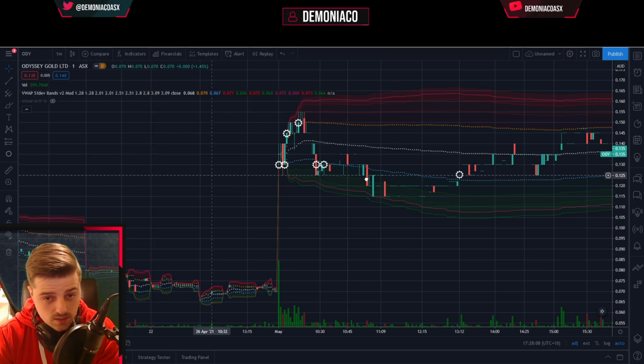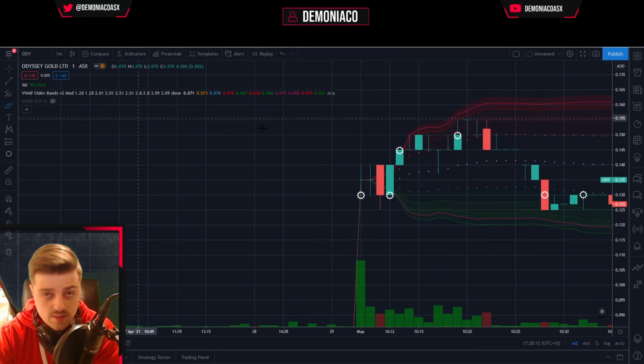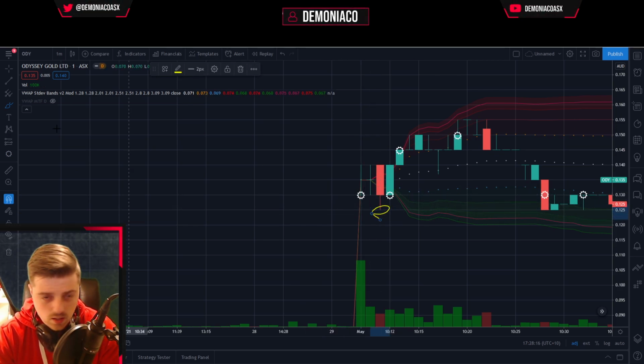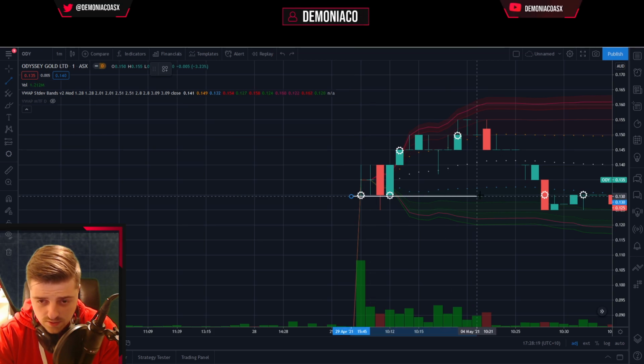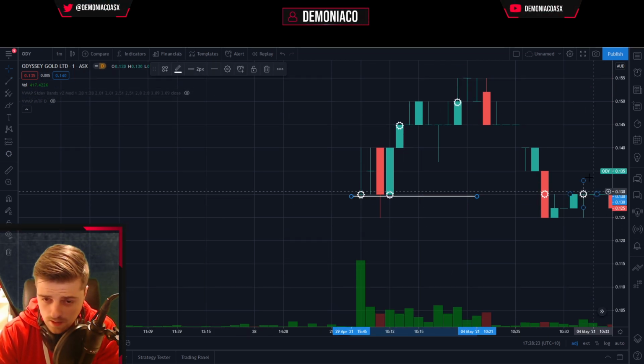What I ended up doing, this was also a bit of a funny trade, was catching the match on this one and seeing it dip down and wipe. This is like the horizontal level. I'll show you guys. If I just draw the horizontal there, take off the VWAP bands.